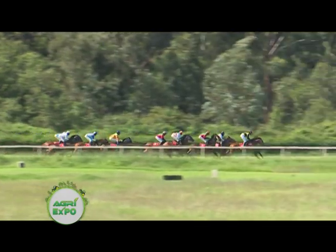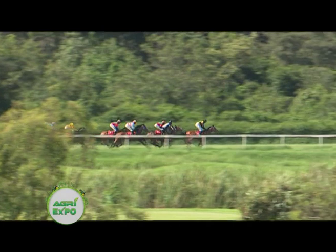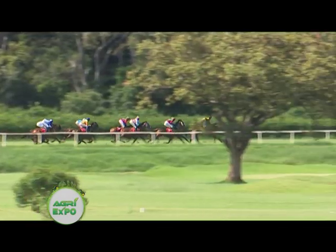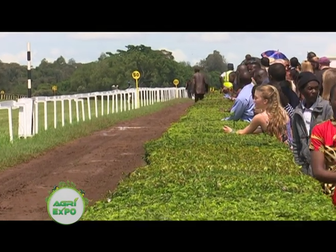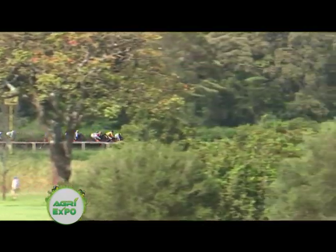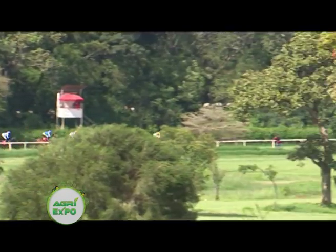Races are run at many different distances. Races under a mile, that is 8 furlongs, are sprints. Races at a mile or more are called routes. White poles painted with different colors mark the course. Black and white at each 16th mile, green and white at each 8th mile, and red and white at each quarter mile.